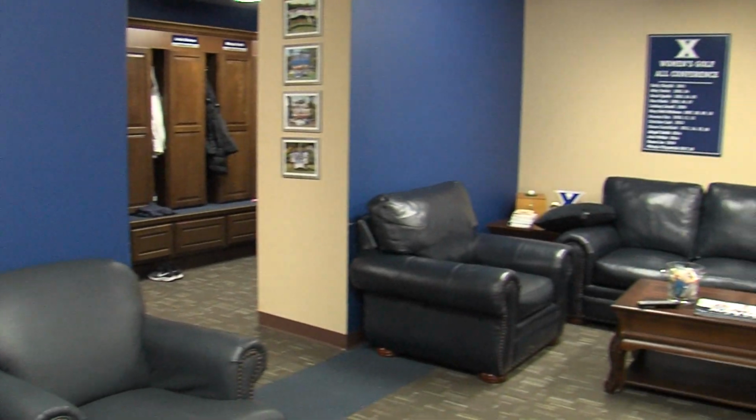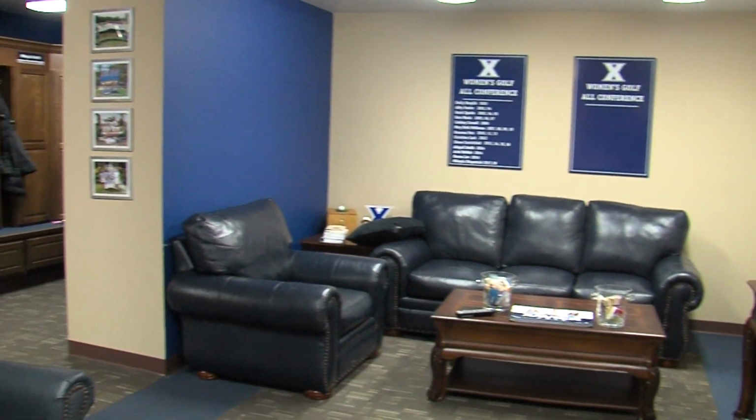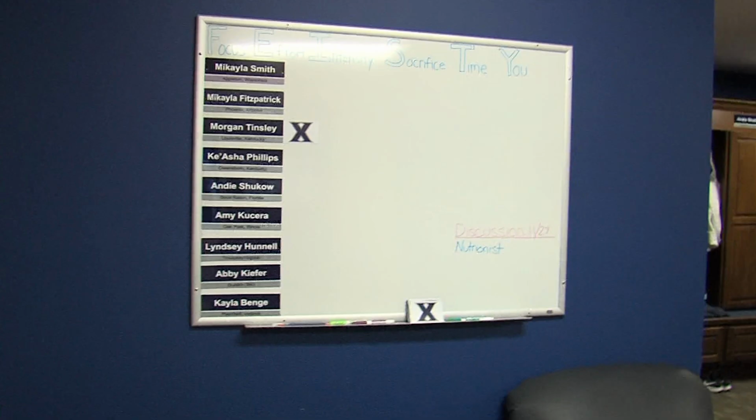So couches, TV here for them to enjoy a little show in between practices. If they're here on the weekends, maybe studying down here in between going up and putting or hitting, whatever they're working on. You can see here's our little board that I use for messages to the team. We also, you can see the X's there, so we do competitions throughout our practices and people will earn X's, and then we use those to determine different things at the end of the season, awards and things like that.